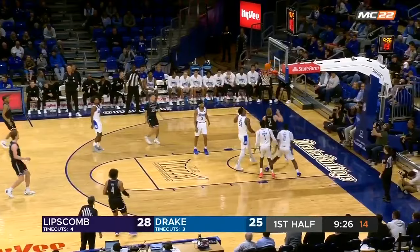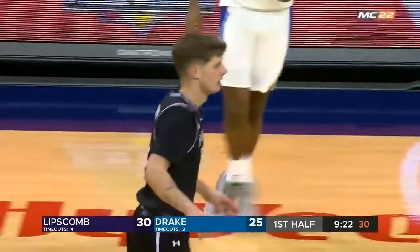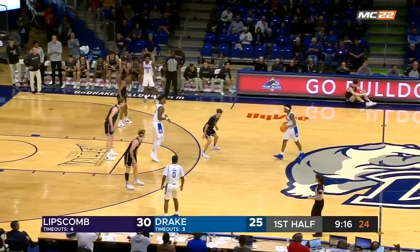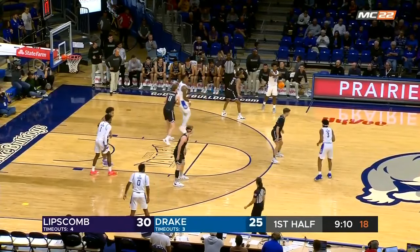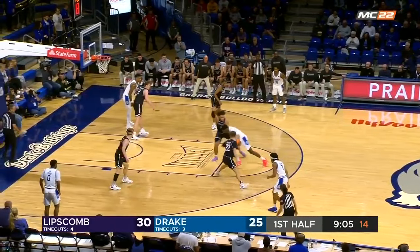Anderson drives, feeds it for Pruitt. Now you mentioned Anderson, a pass-first guy, does a great job keeping his head up, creating space. And this Lipscomb ball club, everybody catches on the perimeter, real quick decisions. And switching back, I think, man-to-man as they were holding up their hands. Drake running their zone offense. Took about 15 seconds in the shot clock to adjust.